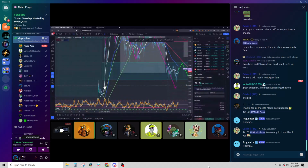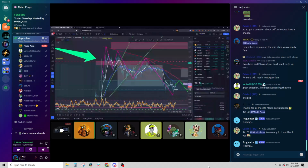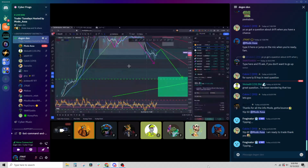Market makers basically lost money here to push it out of the zone, so then they could get everybody to FOMO in here, make money off of that, and now they're going back to recapture where they lost money. And they're most likely going to do the same thing down here if they lost money down here.